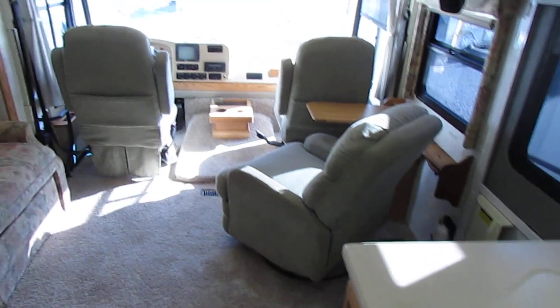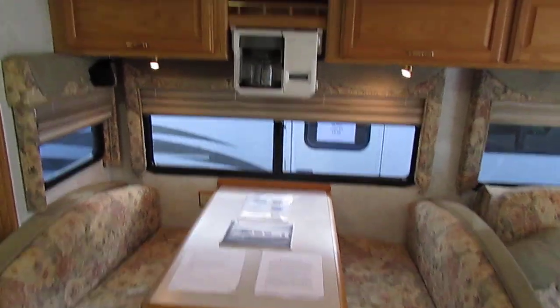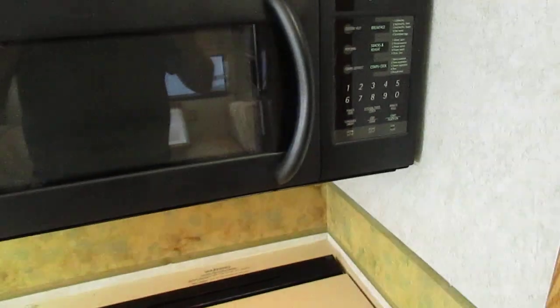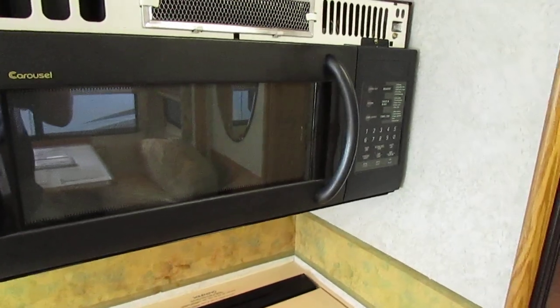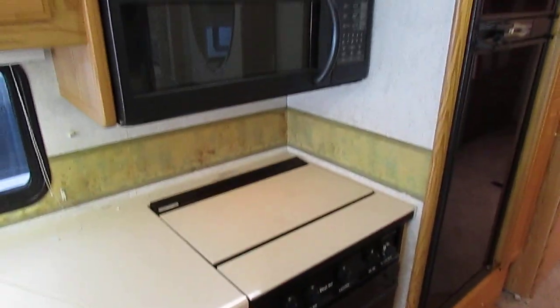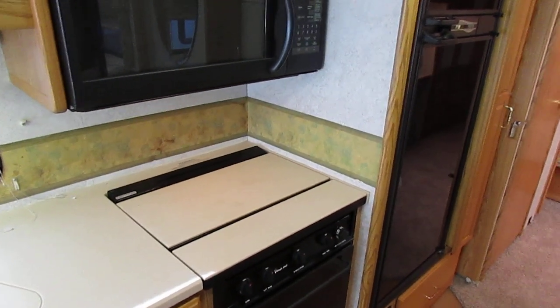In fact, when I get done with this video, I'm going to go online and see what I can find for that trim piece. But we're definitely not going to spend $500 to replace a microwave just for a decorative trim piece right here that has no functional use besides looking pretty. So that's what I was saying, folks. We check the functionality and the cosmetic stuff. It's part of buying this age motorhome.